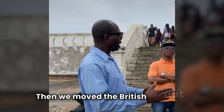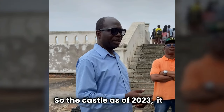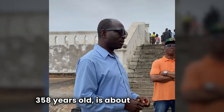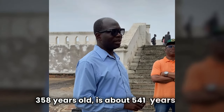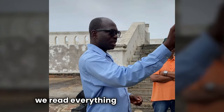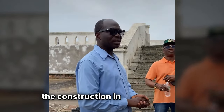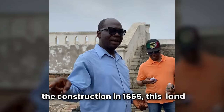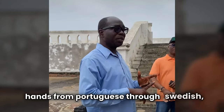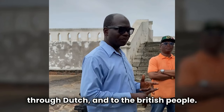Then we moved the British out of the castle. So the castle, as of 2023, is 358 years old. Elmina, the first, is about 541 years old. When you went to the museum, we read everything towards the end, especially you see that before the British started the construction in 1665, this land changed hands from Portuguese through Swedish, through Danish, through Dutch into the British people.